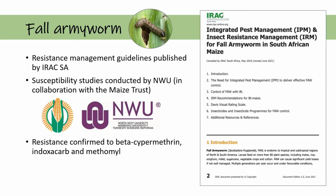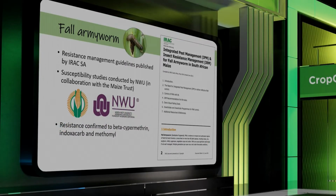The fall armyworm was introduced into South Africa around 2016, and as soon as it was introduced, a call for emergency registrations was circulated by the registrar, whereafter numerous new chemicals were registered for its control. The pest is known to be difficult to control and notorious for resistance development. So IRAC immediately composed the Integrated Pest Management and Resistance Management Information Document to inform farmers and agents and anyone interested in fall armyworm, with guidelines on resistance management using the newly registered chemicals.